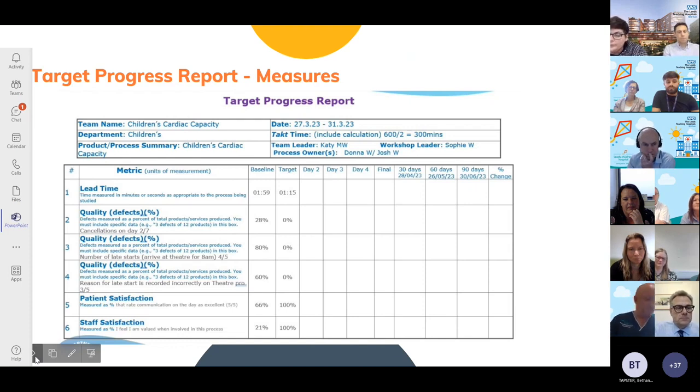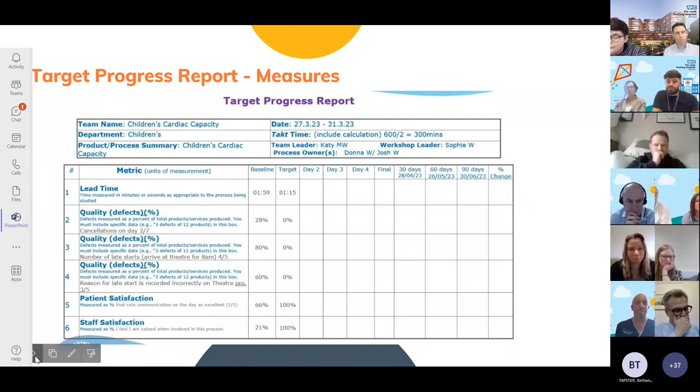This is our target progress report with the baseline measures for improvement. The lead time boundaries were the start of the process, which is the decision to place the surgery on hold or to proceed, and then the finish of that boundary is the patient going through the anaesthetic room doors. We carried out observations of 7 patients on their journey, and our measures show 3 quality measures of cancelled cases, number of late starts, and if the reason for the late starts was recorded correctly, then patient and staff satisfaction.